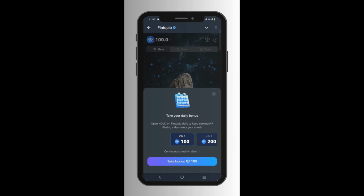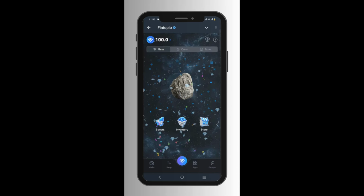I'm going to be showing you other things you need to do. So once you get there, just click on take bonus. Let me do it right away. As you can see, I've taken the bonus right away. So there are so many things you can do here. You can create wallets, you can swap, you can do different other things. You can also do some tasks.